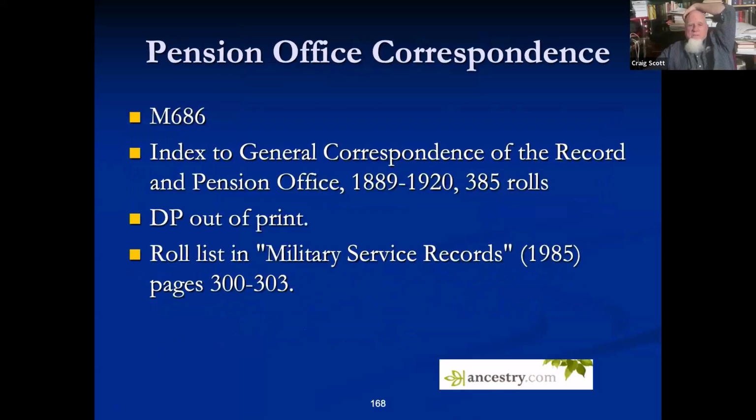There also is something out there called Pension Office Correspondence. This is the record of the Pension Office. There's an index to these records on Fold3 and on Ancestry. It may be on Fold3 now, but I know for sure it's on Ancestry. The cards look like this. They're alphabetical. And you want to look for these because this is the most untapped source of Civil War history that you're ever going to find.